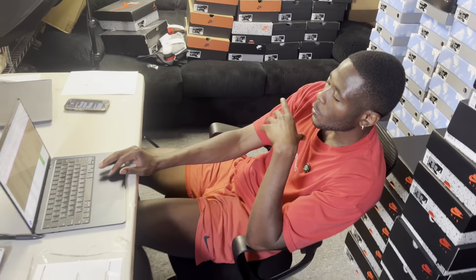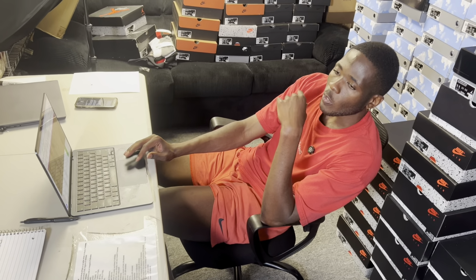Once you're done with this inventory sheet here, you want to have something called a sales sheet. A sales sheet is basically organizing all your sales, what's your ROI, how much you bought it for, how much you sold it for, all those different things, so you can see trends in your business. So that's how you're going to track your inventory.